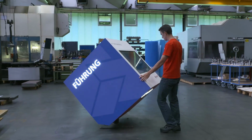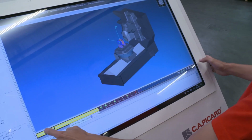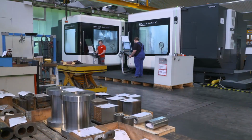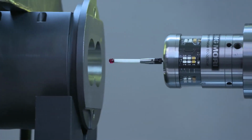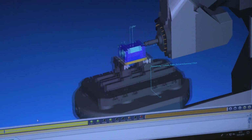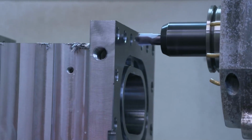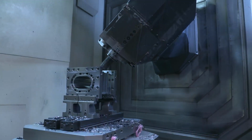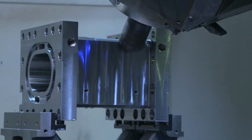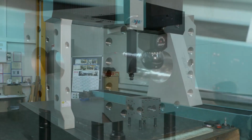CAD and CAM work hand in hand at Picard. Thus, the programs for production control as well as simulations of the processing are virtually retrievable and visible at any time. On this basis, the CNC-controlled production of the extruder housing, but also of all other products of the housing, is carried out with high precision around the clock. Fitting and precision are controlled with a 3D measuring machine.